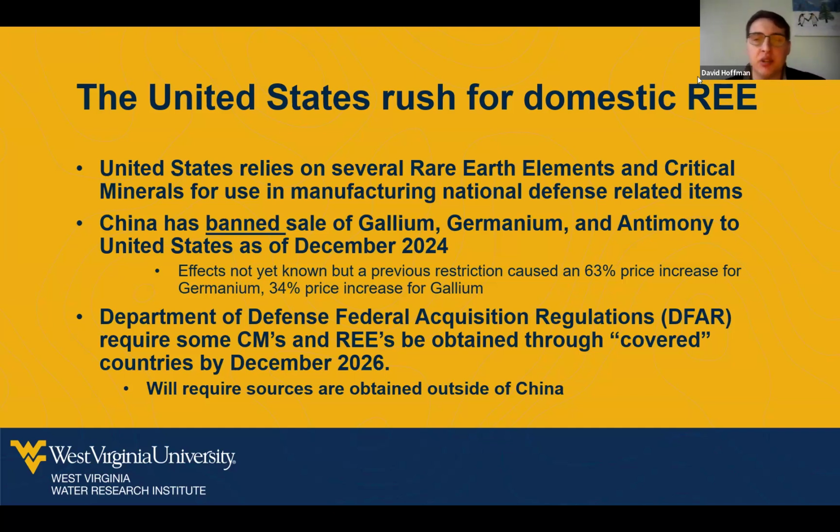So losing the ability to procure that material is going to be a very big issue for the United States. Now, those are really considered critical minerals. And we're really after rare earth elements. So the gallium, germanium, and we mentioned antimony is kind of a new development as part of this AMD treatment.